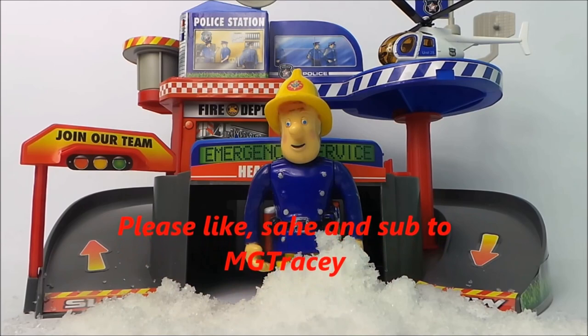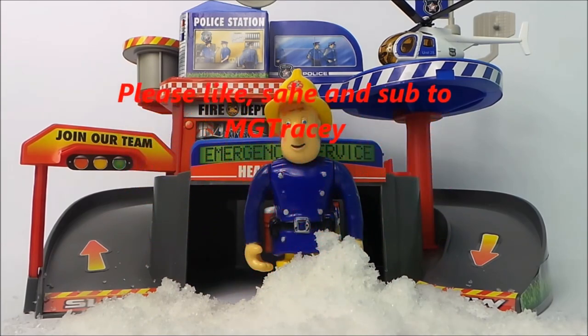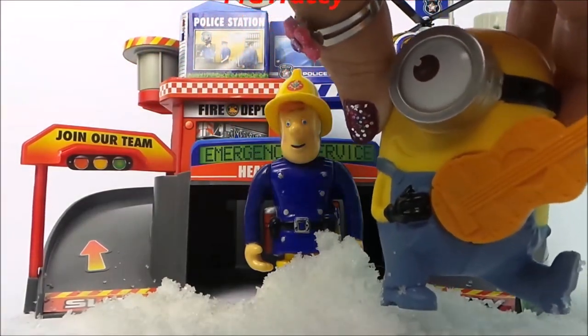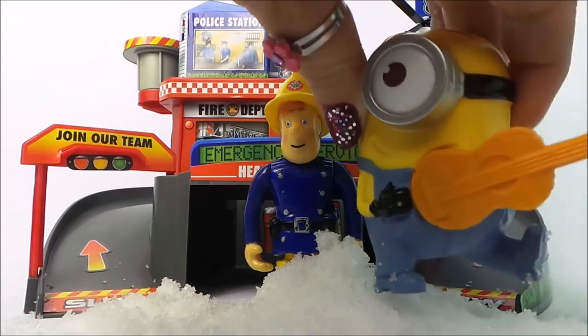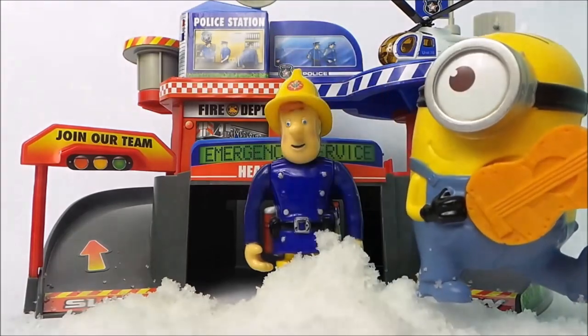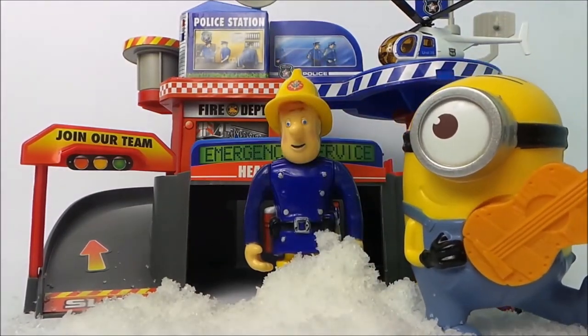What's that I hear? Is that Minnie and Eric playing the guitar? Yes, it is, and he wants to give him a tune to cheer him up. Well, Fireman Sam, thanks Eric, but he needs help of a different kind.